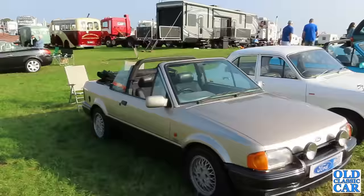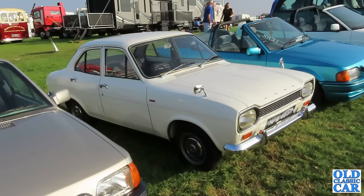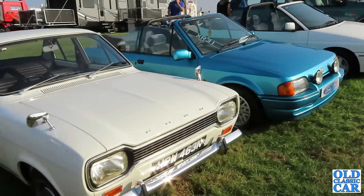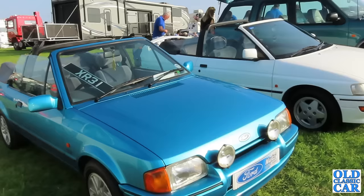We've got an Escort Cabriolet. Alongside that there's a Mk1 Ford Escort four-door saloon and registration. So what's that, about 1973-74. Another Escort Cabriolet and a slightly later one. The Mk5, the white one, I think.